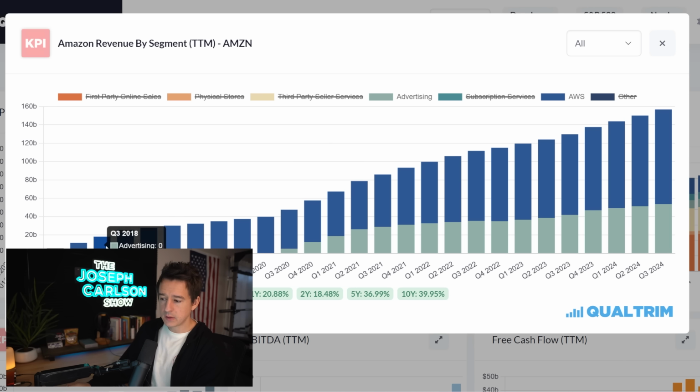These two segments of business are very repeatable. They're almost like subscription-based portions of the business. They're repeatable, they're reliable, they're dependable and predictable, and they have high margins. I assume that the advertising portion has margins above 50%. AWS has margins above 30%. So they both have very high margins.